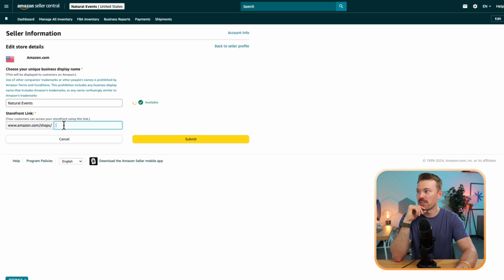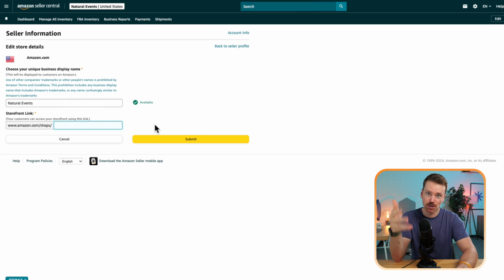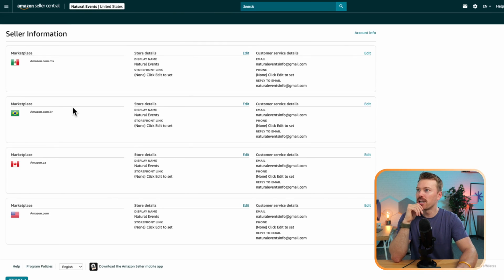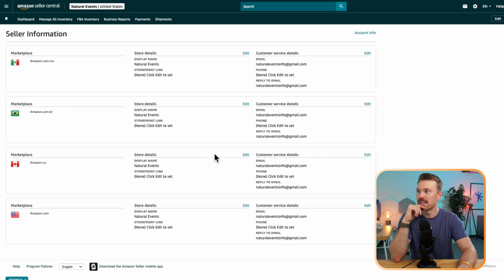And then you can give yourself a URL. So when people are on your shop, on your storefront, you have a special URL like you would on a Shopify website. But that's how you would change your sold by name, is just by going to your account info settings and then updating your display name, which is pretty simple.